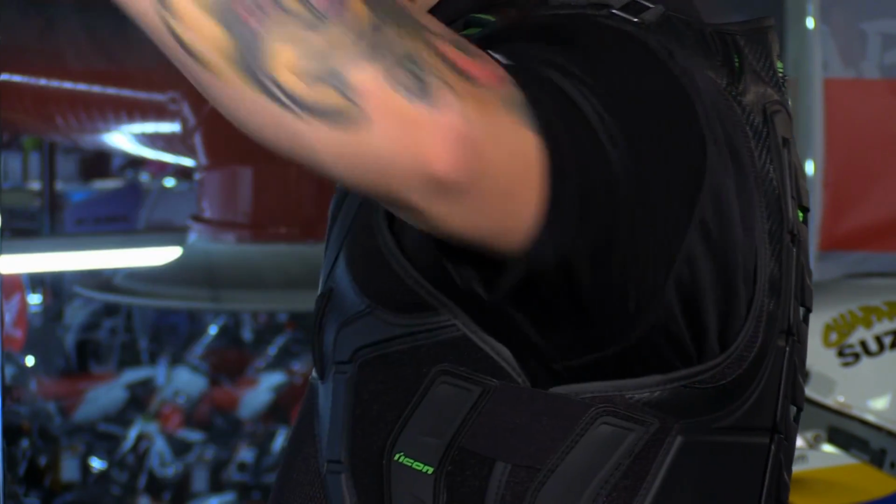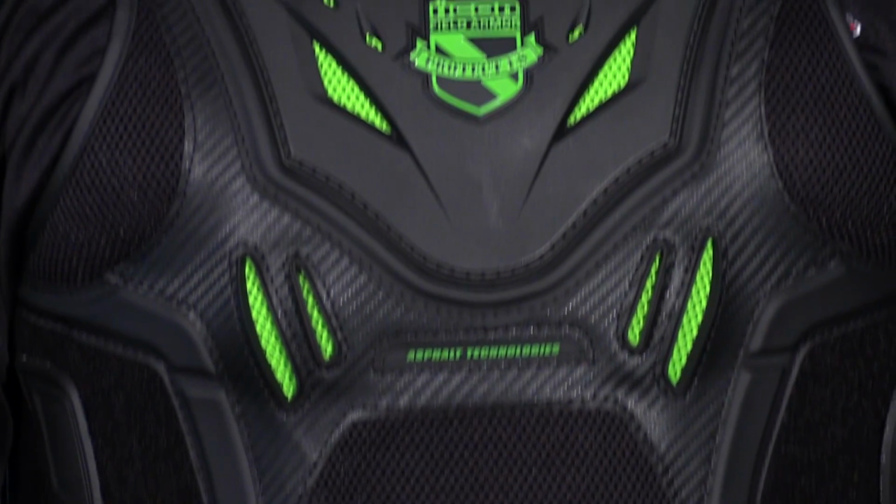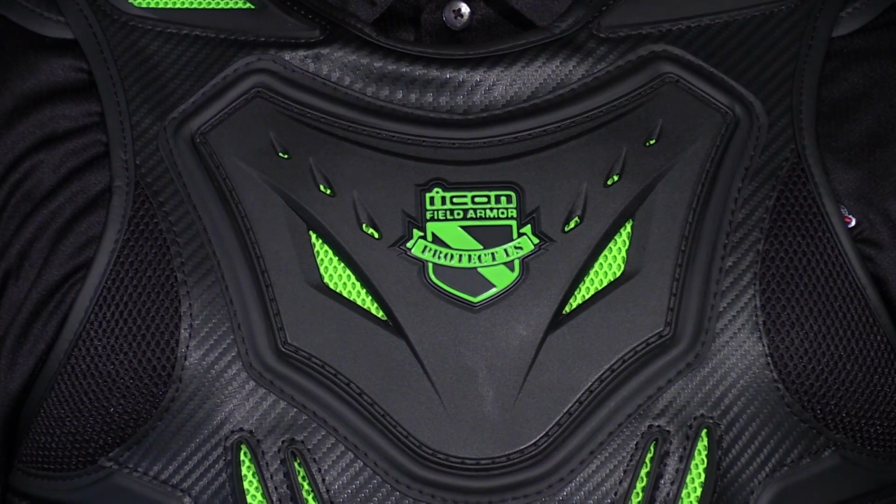You have plenty of room in the armholes, and what you're also going to notice in this vest is that you have this 3D perforated or mesh type of material to allow airflow. You're also going to see that in different channels throughout, so it's going to give you a nice, comfortable, cool feel. Next up in our sport bike category is the Icon HYPERSPORT Prime Vest.